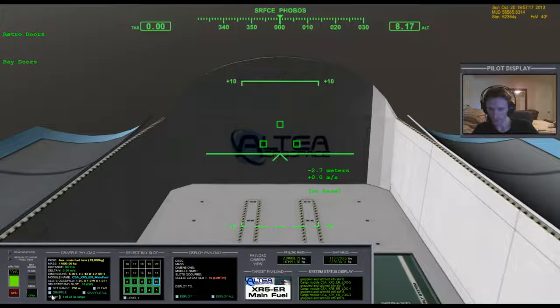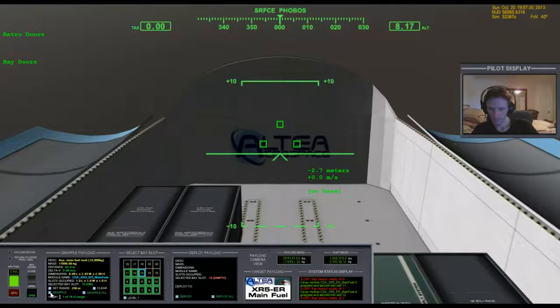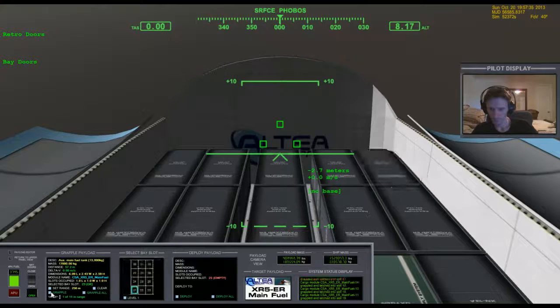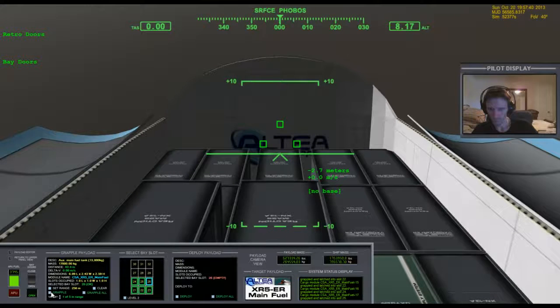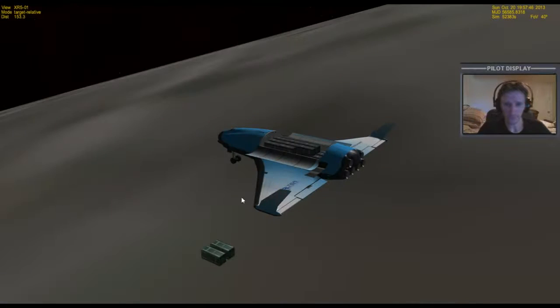So that's a fuel tank. Payload latched in bay. Payload latched in bay. Okay, that's all the fuel that's on the ground.